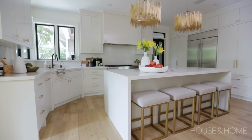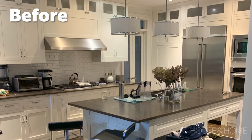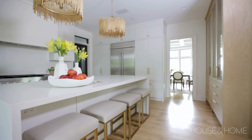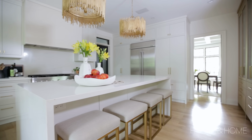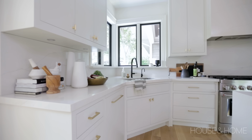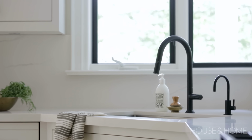Before the kitchen renovation, it was a very classic Cape Cod kitchen. It had shaker cabinets, it had a very simple island panel, and after 12 years of living in the home with teenagers, they just felt like it needed a refresh. We used a face frame cabinet, and that was our starting point for the design. We complemented it with white oak and the black, and this gave a great contrast to the space.